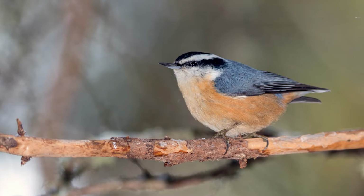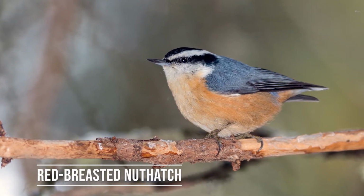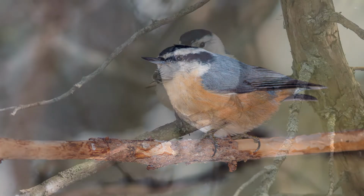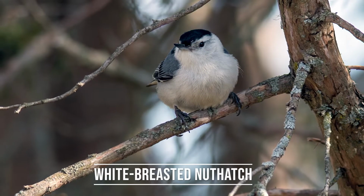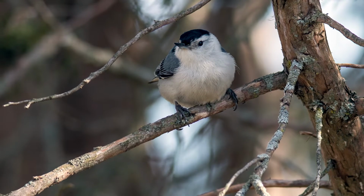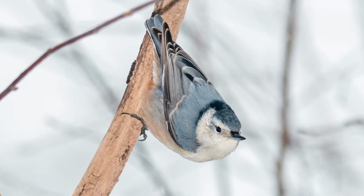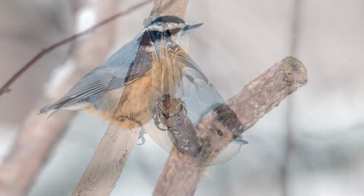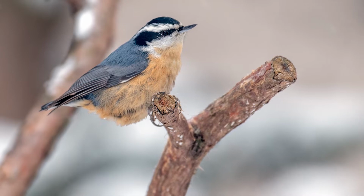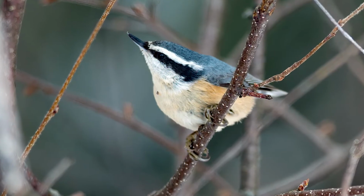Our area is home to two species of nuthatches, the red-breasted nuthatch with its white eyebrow and a black eyeline, and the slightly larger white-breasted nuthatch with its all-white cheek. Male white-breasted nuthatches have black caps, while the females have a lighter gray cap. The same is true with the red-breasted nuthatches, where the male cap is black and the female cap is, again, gray.